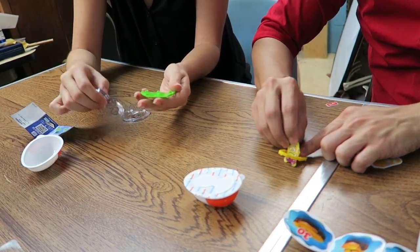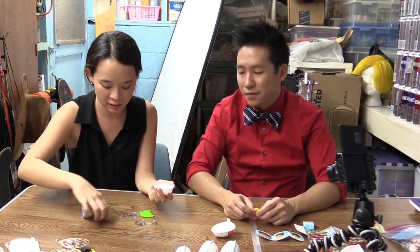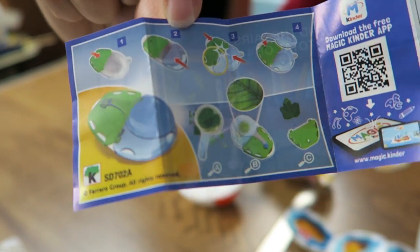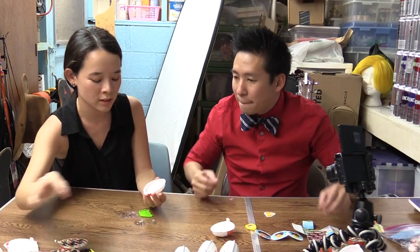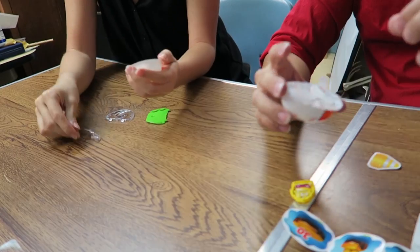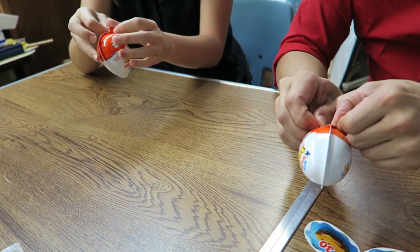I got like a magnifying glass. Magnifying glass? Yeah, I think. That's pretty cool. Yeah, you can always focus on something else. Magnifying glass, that's awesome. I like how you can use the egg. Right, they make it so that the egg is actually part of the toy. All right, next Kinder egg.